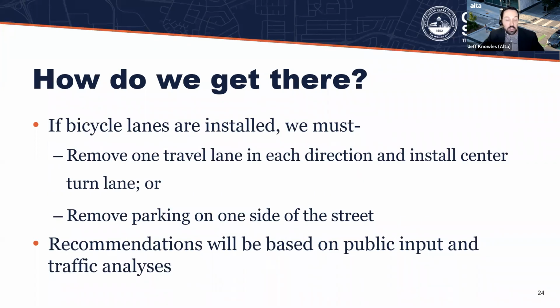There's been a lot of discussion about bicycle lanes as one of the options as part of the study. If bike lanes are to be installed, we'd have to consider removing one travel lane in each direction and installing a center turn lane, or looking at removing parking on one or both sides of the street. Recommendations will be based on public input and traffic analysis.